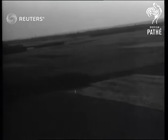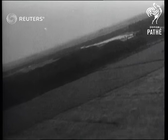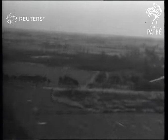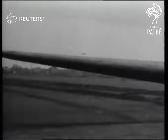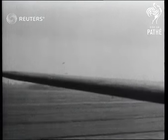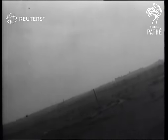Which takes you on this dramatic dash is in the second Boston. Weaving ahead towards the target is the Boston piloted by the squadron's commander. He'll be first over the target. That's the Phillips Works ahead. German anti-aircraft gunners are opening fire. The bombers machine gun back at them.